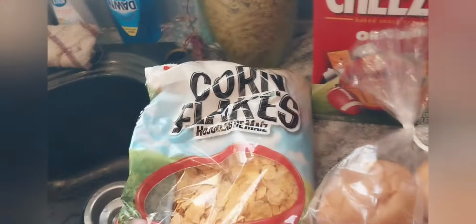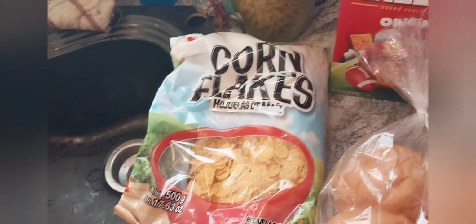What's this? What do they call this? Oh, penne. I love this because the sauce gets all in it. Oh, yeah. Let's jump over here and out of the light. Ooh, that's better. I got some corn flakes.